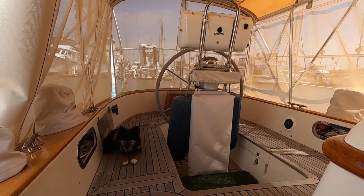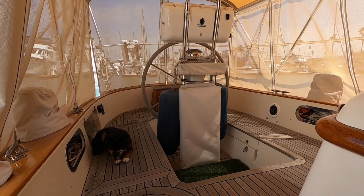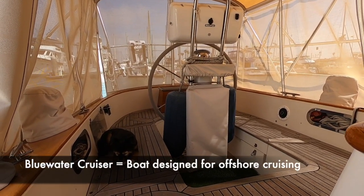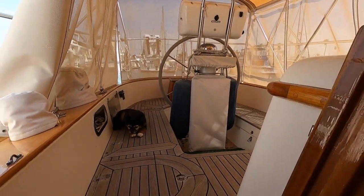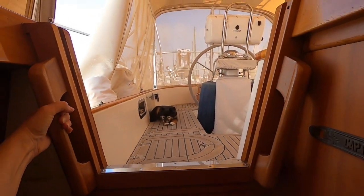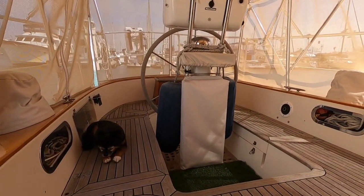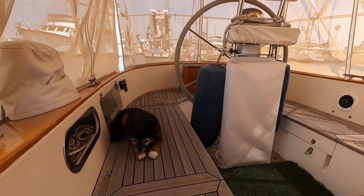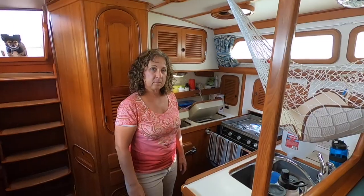So this is our cockpit. It's not very big, which is actually good for a blue water cruiser, in case you get swamped by a wave. You don't want so much water in the cockpit and you don't want a large companionway. So we have a pretty tight companionway, so that way you won't get a lot of water rushing down into the boat. But since it's just the two of us and Bubba, that is all we need.